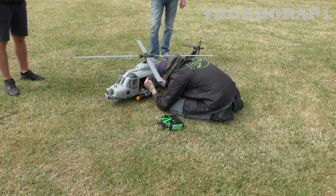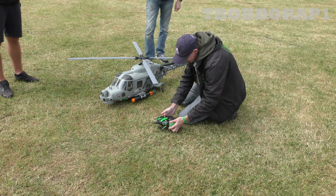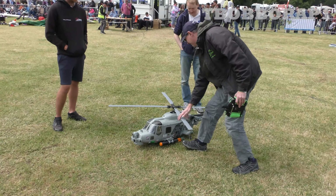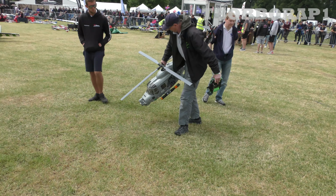But we'll be seeing some nice scale flying from Glenn now. And hopefully I'll have a chat with Glenn. No pressure, Glenn. In the next couple of weeks, I'm going to have a chat with some of the guys, see if we can get some of the scale guys over here to the UK to Western Park.